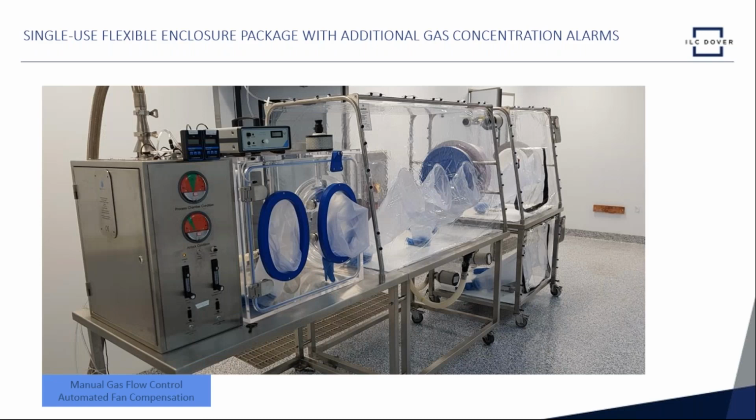Here, we've got a little bit of a more sophisticated and expanded version of the same technology. What we've done here is we've extended the disposable section into 3 chambers. So here we've got gas metering into the pass box and into the first disposable chamber. Then we've daisy chained onto the first disposable chamber an additional 2 chambers, one upper, one lower.